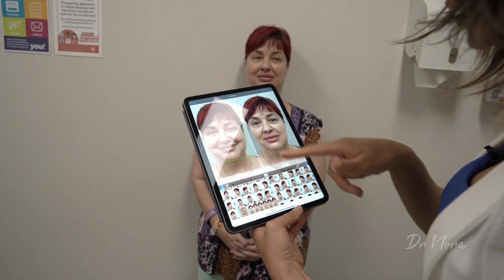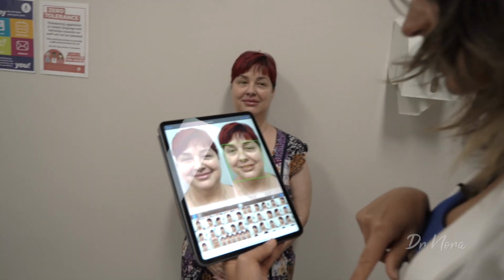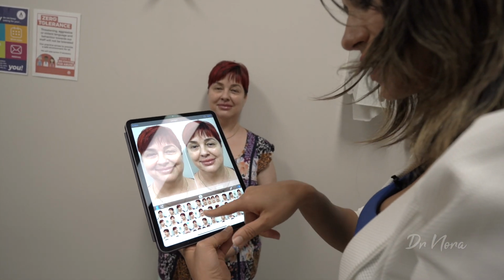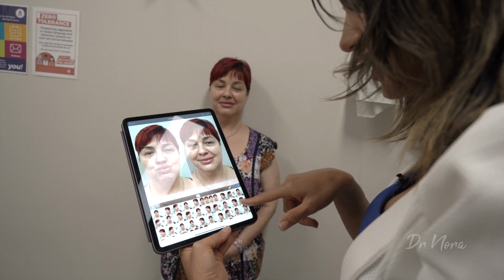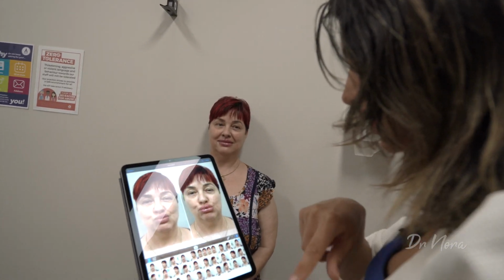So the smiley face automatically aligns in with the patient's face, which is gorgeous. And there we have it, save. And again, with a touch of a button, we can just get the kissy face versus the kissy face that we did just now. Aligns it in, save it.